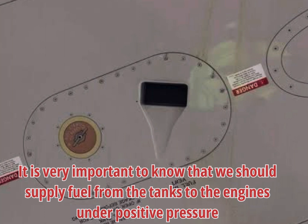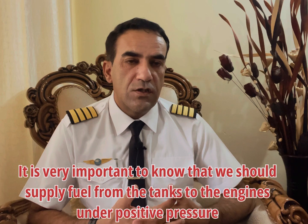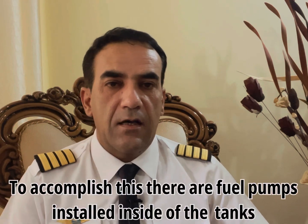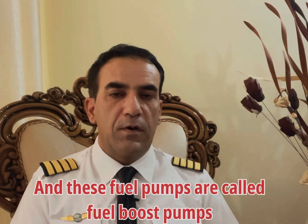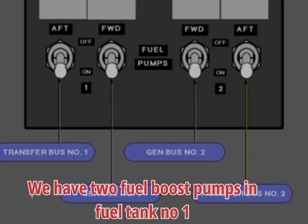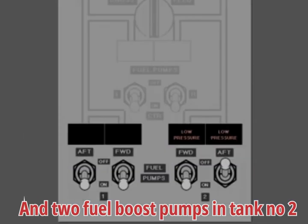It's very important to know that we should supply the fuel from the tanks to the engines under positive pressure. So to accomplish this, there are fuel pumps installed inside of the tanks to pump the fuel under positive pressure to the engines, and these fuel pumps are called fuel boost pumps. We have 2 fuel boost pumps in fuel tank number 1, we have two fuel boost pumps in the center tank, and 2 fuel boost pumps in tank number 2.